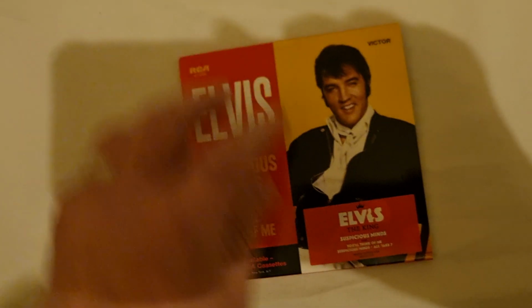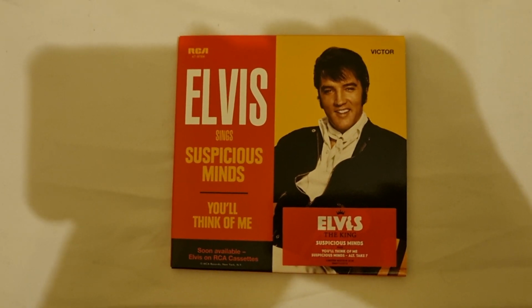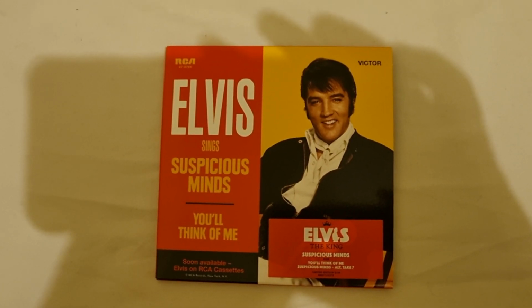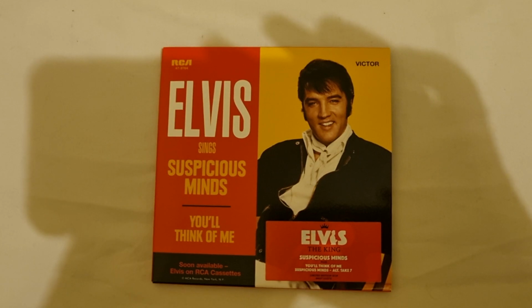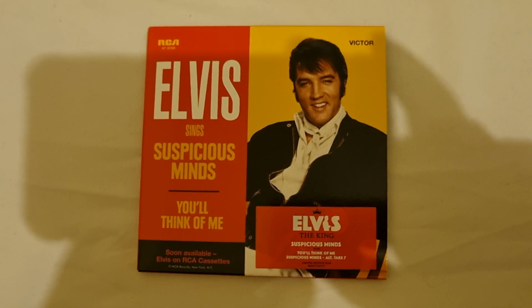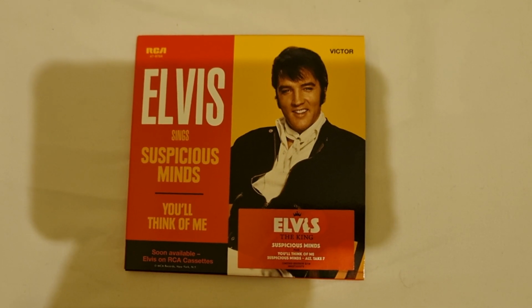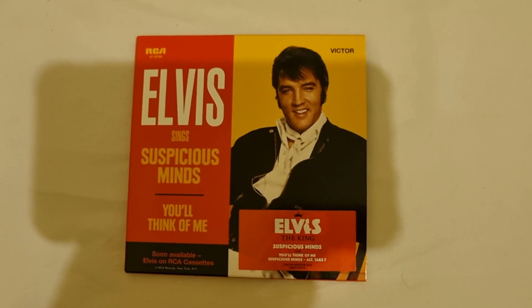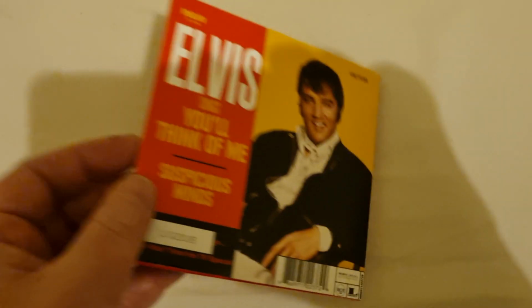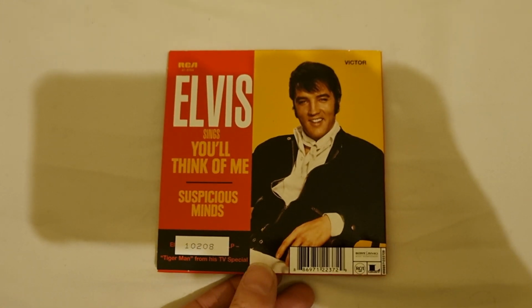The next one is one of his most famous songs, Suspicious Minds. Suspicious Minds was a 1969 release, and in the UK this reached number 2, and in the United States it reached number 1. Again, for me, this had number 1 written all over it for the UK charts, but got to a peak position of number 2. And on the flip side, you had You'll Think of Me. Both amazing songs from Elvis there.